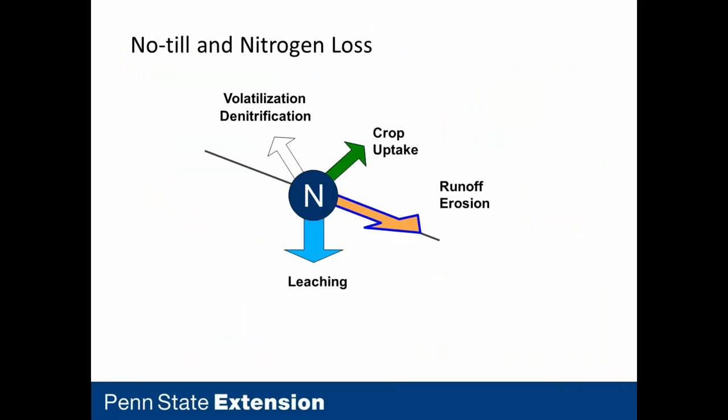Nitrogen's a particular challenge in this regard because there are so many ways we can lose nitrogen. It can volatilize, left on manure and urea fertilizer on the surface, it can be denitrified, it can leach, it can be carried off in runoff and erosion. And one of the problems we have with nitrogen is if we plug one hole, it tends to leak out somewhere else. So for example, if we go to no-till, we know we can reduce runoff and erosion.